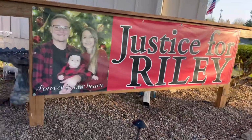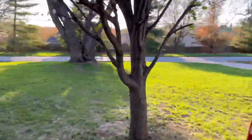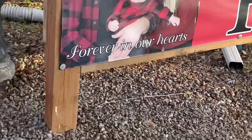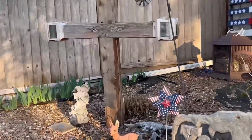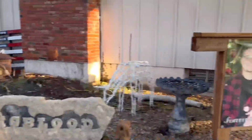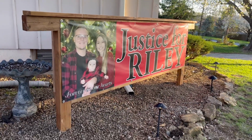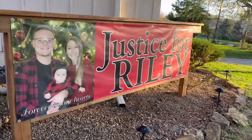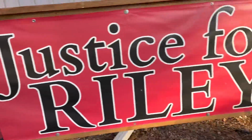Finally got a mounting bracket for Riley's banner. It was out in the yard over there, but it broke. Got one stick left, so I figured I'd go ahead and put something more permanent. This is a cross for my brother. That was 15 years ago. Riley got shot and killed in Blue Springs here. So, guys, the case is still going. So, justice for Riley, yeah.